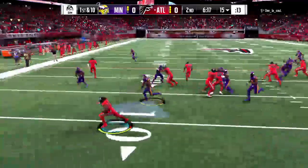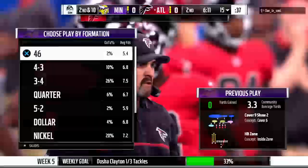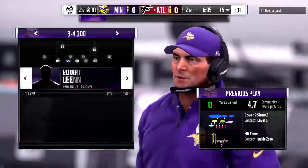The drive will start with a carry by Devontae Freeman. And nothing doing. He's immediately taken down at the line of scrimmage. No gain on the play there. Second down. He makes a wonderful play there off the corner, protecting his side of the field.